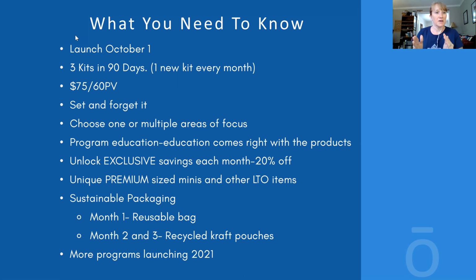These are gonna cost you $75 every single month, but you'll be able to stay on the program and it automatically will send it to you. So you don't have to go in month 2 and edit and change it and say, I want kit number 2 in this program. It will automatically switch it to kit number 2.